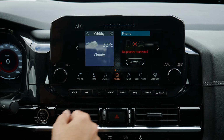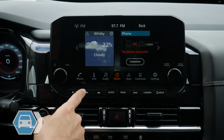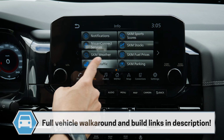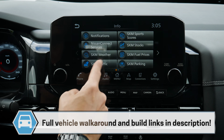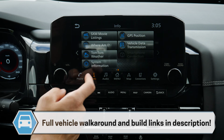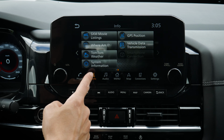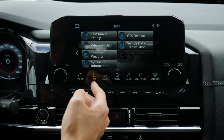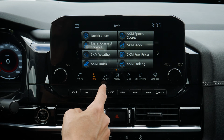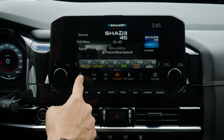There's a volume rocker there. You've also got a tuning rocker, so tuning scroll wheel there as well. You've got your phone, info, so just basic information about the vehicle, so SiriusXM information. The only overly exciting thing about the info screen here is going to be your GPS location. So you can see your latitude and longitude. So very, very useful if you're going off-road and you get lost, you need a tow, you can give them the exact GPS coordinates. There's the audio screen, SiriusXM as well, and a few others.